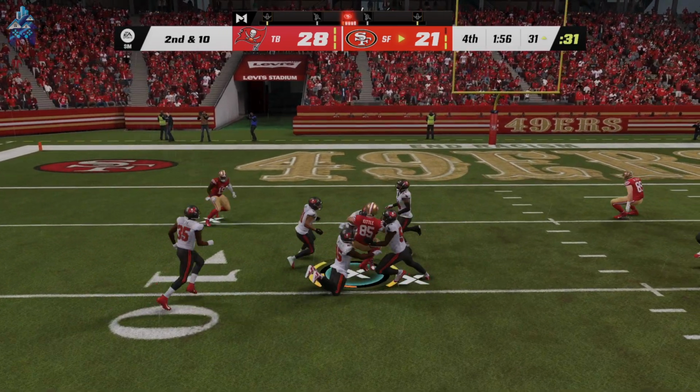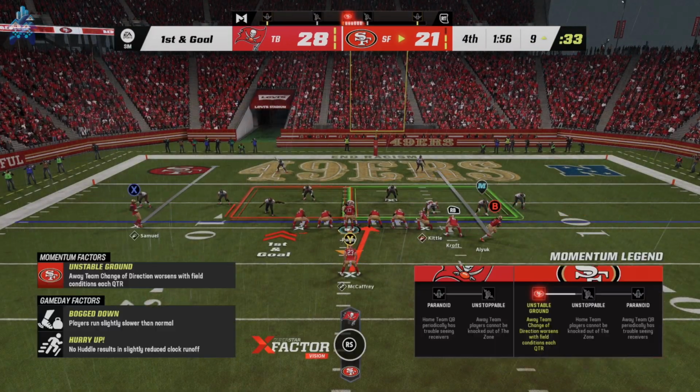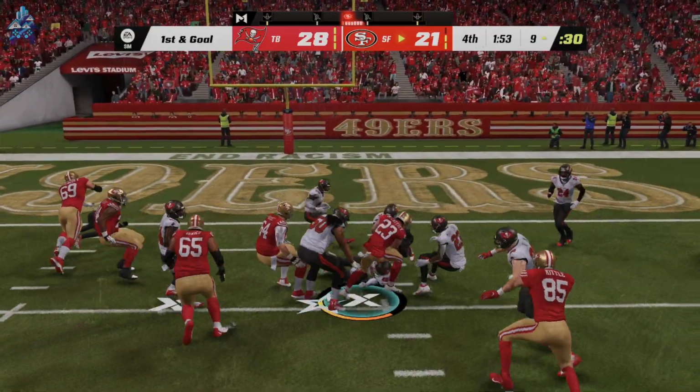Now left side, a completion to his tight end. And they move this all the way down to the 9. We've got a one-score game with inside of 2 minutes remaining. A looming decision to make on the conversion, down 7. But first things first, they need to score as they come up on 1st and goal.